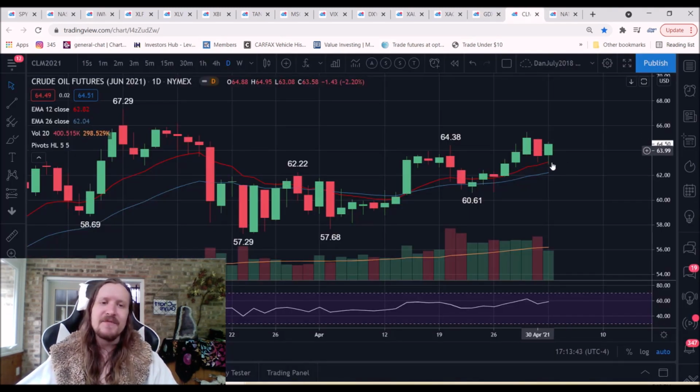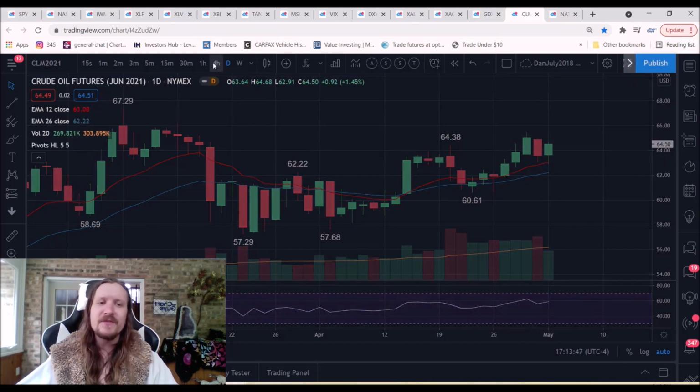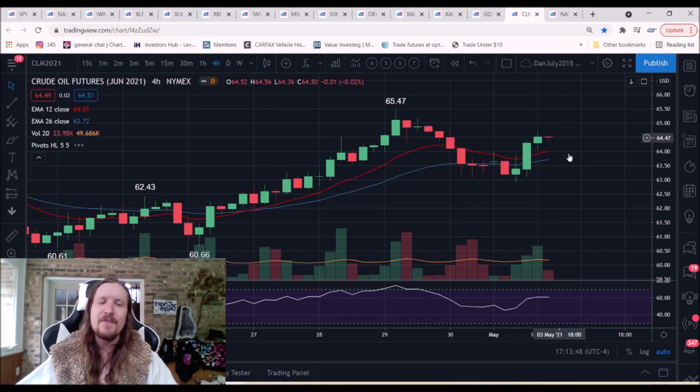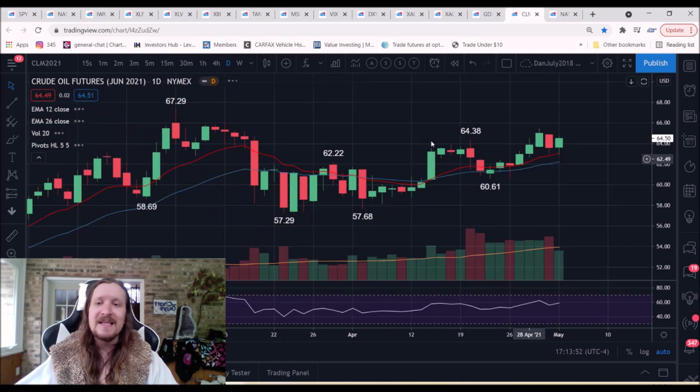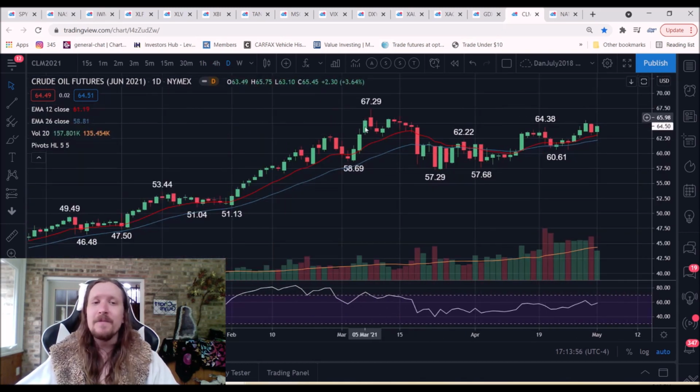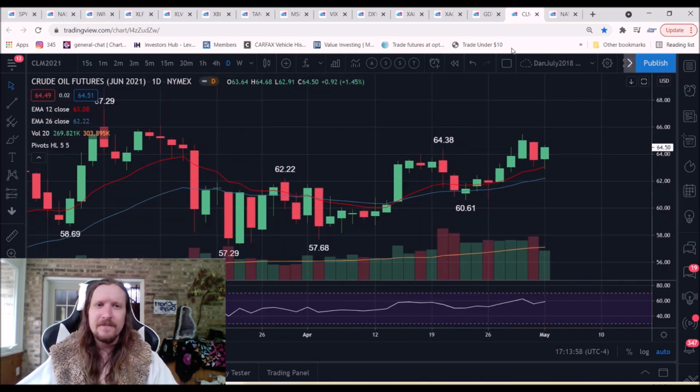Oil, daily bull flag attempt, very strong. Trying to set that higher low at 62.91. No red flags for the bulls. We need a 4-hour trend change back in their favor to be looking to try and confirm this daily bull flag. And then the high, the many-month high, is right back in play from there.